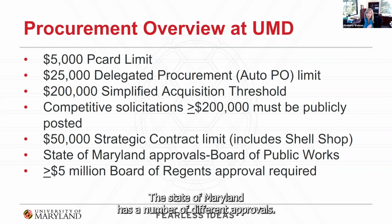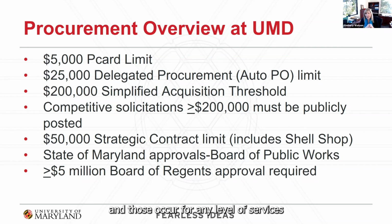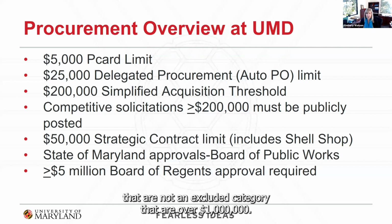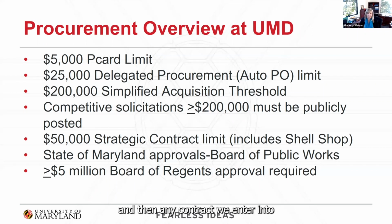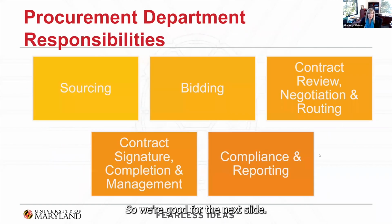The state of Maryland has a number of different approvals. Our big approval is the Board of Public Works approval, and those occur for any level of contract services that are not maintenance related, that are not in an excluded category, that are over $1 million. We have to route those for Board of Public Works approval. And then any contract we enter into that's greater than or equal to $5 million must go to the Board of Regents.